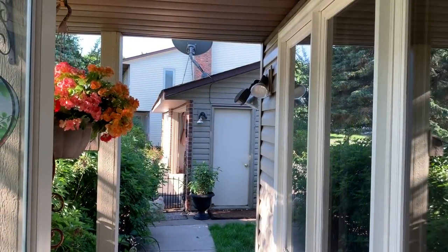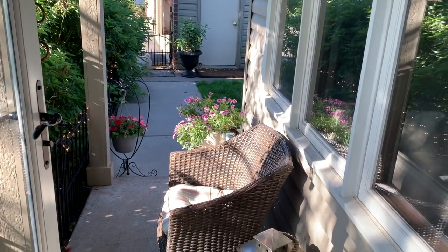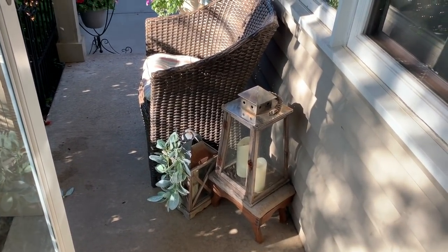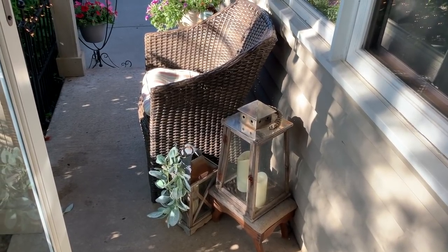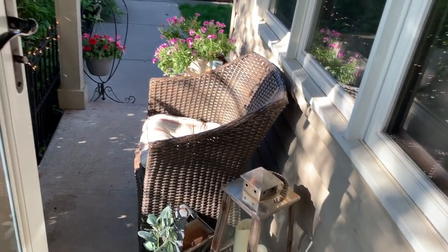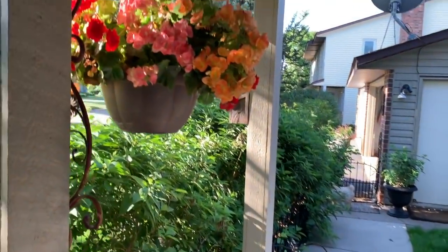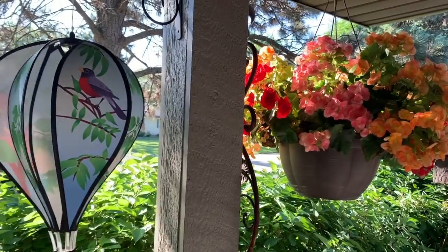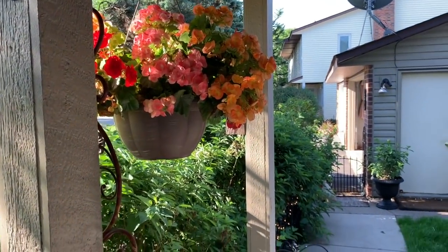I'm going to start looking out my door so you can see what my little patio looks like in the front. This is just a little sitting area I have, and I have some candles and some very old lanterns. So we're going to come on out. I love hanging plants. They give so much to the area, don't they? And this one is a huge plant.